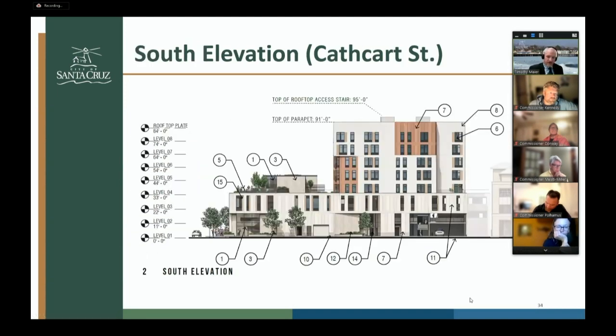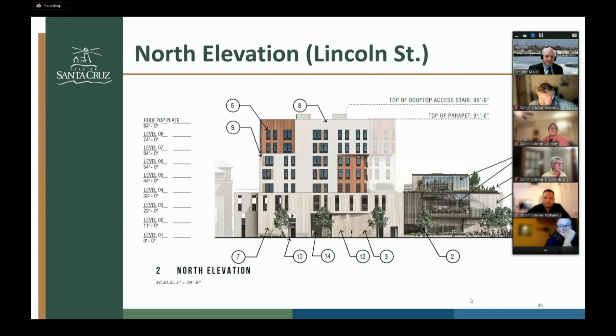This slide illustrates the south elevation of the building or its view from Cathcart Street. Step-back facades with trim at cap accents break up the building's mass and provide an element for horizontal emphasis, and a color scheme of muted orange, beige, and gray applied to the exterior wall surfaces create a subtle contrast to the surrounding building while ensuring visual harmony with the appearance of the existing site and the surrounding land uses.